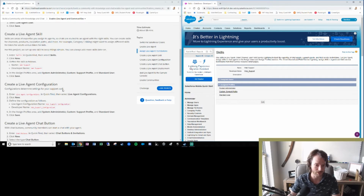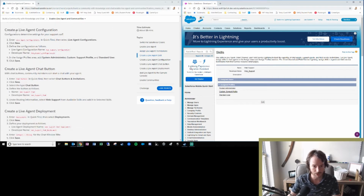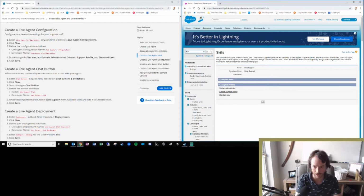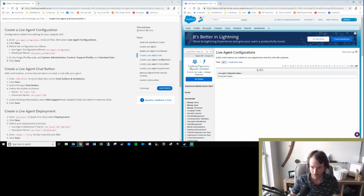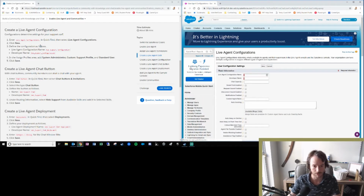Create a Live Agent configuration. Configurations determine settings for your support staff. Enter Live Agent Configurations in Quick Find. Then select Live Agent Configurations. And there it is. Click New. Define the configuration as follows. Live Agent configuration name: Web Support Configuration.